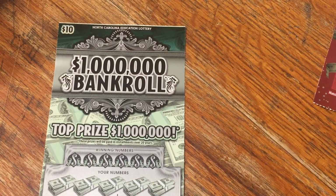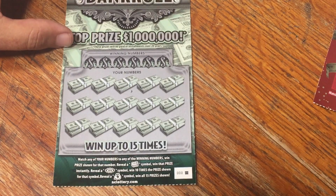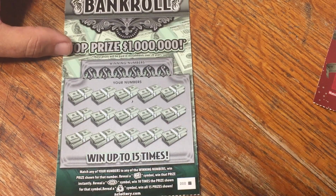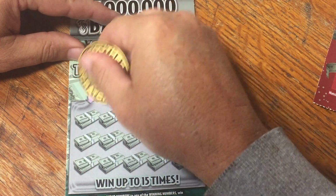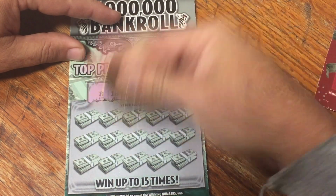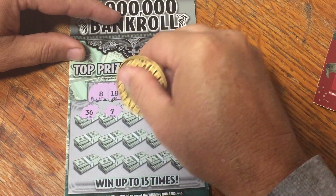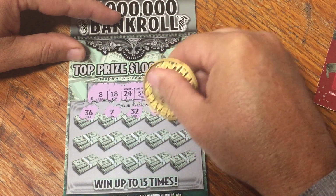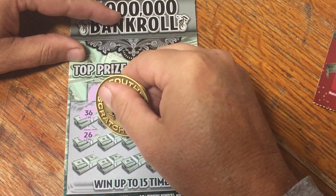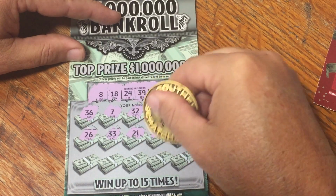Last up's $10 ticket, 1 million bankroll. 000 ticket. You never know. We might get something on it. We're looking for matching numbers or that roll of cash. 10X multiplier or a bag of cash is the win all. 8, 18, 24, 39, 23, or a 13. No 36. No 7. No 32. No 34. No pesky 12. No 26. No 33. No 21. Yep.